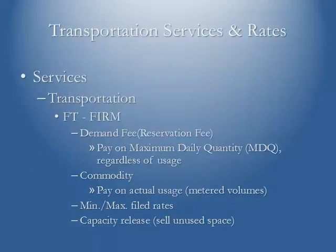Now, the types of services that natural gas transmission pipelines provide today, the first one in terms of just actual transportation service is what's known as firm, or we call it FT, firm transportation. Now, what happens here is a shipper pays what we call a demand fee or a reservation fee. Now, they pay this once a month to reserve a certain amount of quantity in the pipeline. We call that the maximum daily quantity. Now, that's reserved, and the shipper pays for that regardless of whether or not they actually use it.